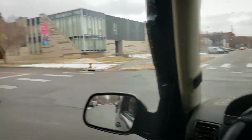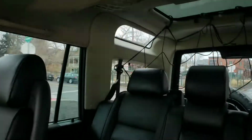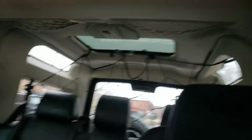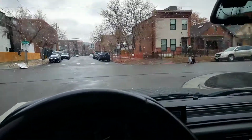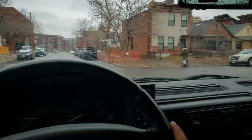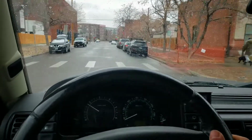Obviously the field of view in these is one of my favorite things about these. Look at all the windows. When I was a kid, I wanted a Discovery because of these rear windows that felt like I was in a space capsule, spaceship. And that's one thing that has always appealed to me about the Discoveries. They're very open. You got two sunroofs, one there and one here.